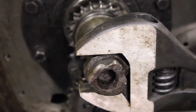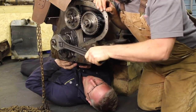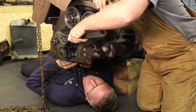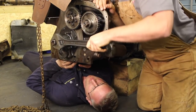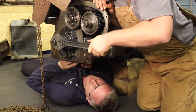Right. Move it now. Yeah, crank around. Keep going, mate. Keep going. How close are we getting? We're nearly there, so just a touch more. I'll tell you when I think she... Okie doke. Yeah, so give her a little rock there, mate.